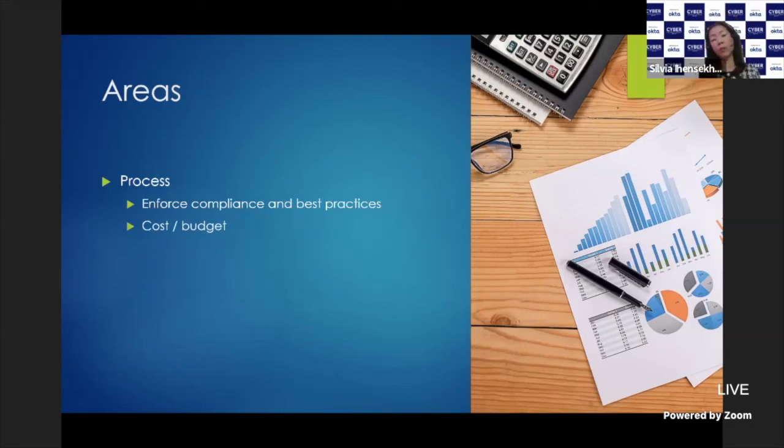Cost budget, right? AI can help you. I know that a lot of you may say, hey, AI comes with a cost. Yes, definitely. But in terms of the cost versus the benefits, I really believe the benefits outweigh the cost incurred. AI also helps you with cost prediction, including risk prediction and risk exposure.